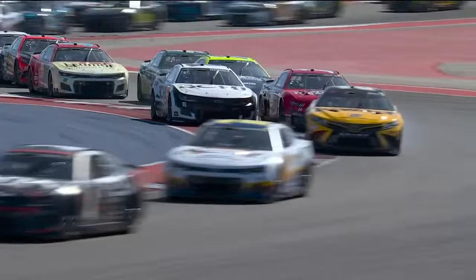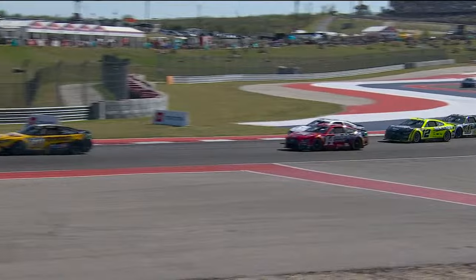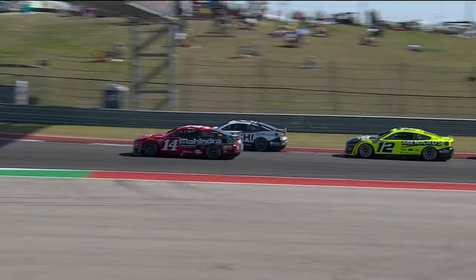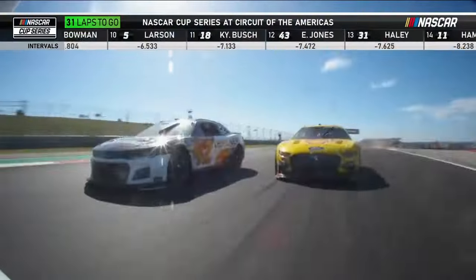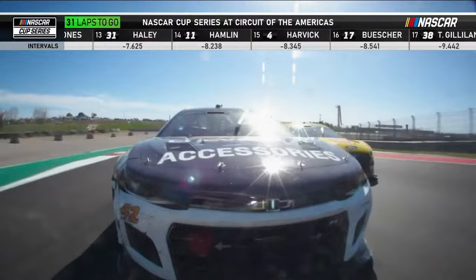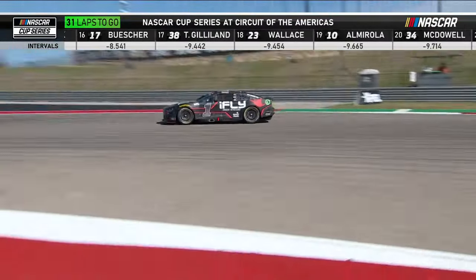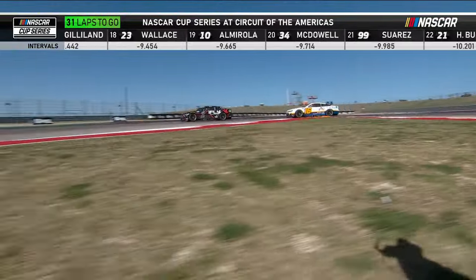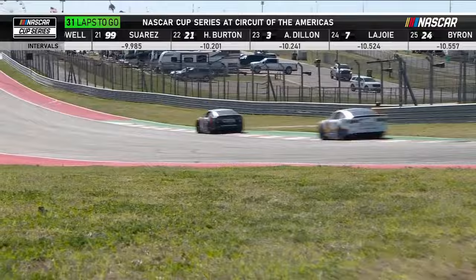Whoa, trading paint. Chase Briscoe, Tyler Reddick. I don't think he meant to, but Chase Briscoe in the 14 leaned on Tyler Reddick pretty hard. I was wondering if the favor was going to be repaid. I think Reddick was actually happy that he was there, kind of caught him, got him sorted back out. Up front, Manny's only got one.